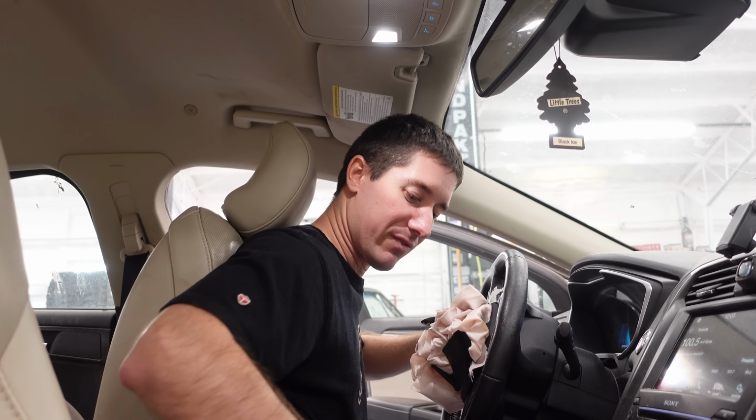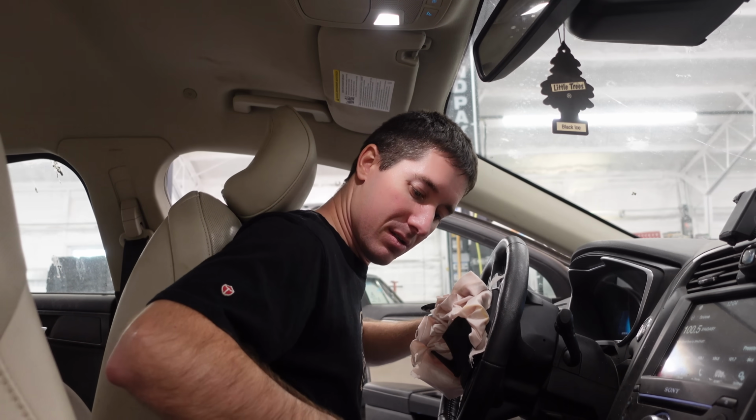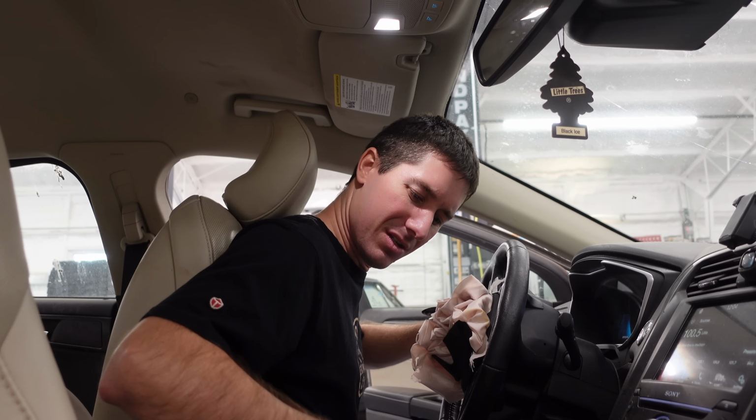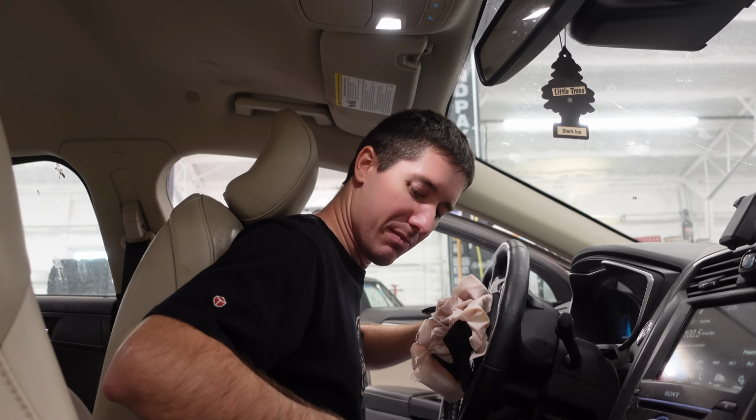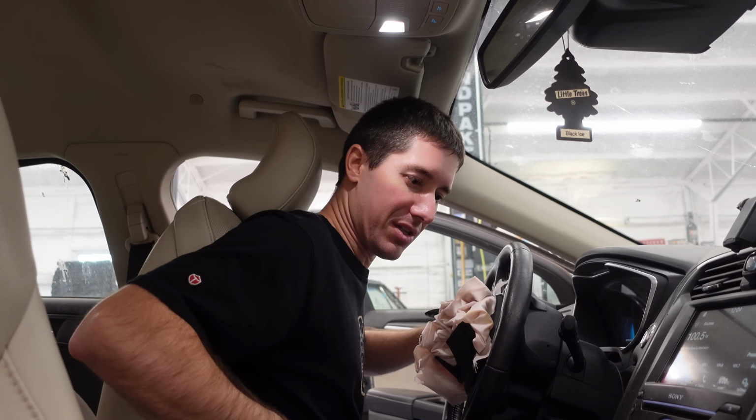For some reason they have the shifter out. Nobody knows what could have possibly happened there. The console might be unhooked. I don't understand why they would have had to mess with so much stuff. But the electronic parking brake's not doing anything. So I'm getting out, but this guy was definitely a Kyle.